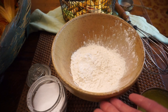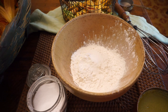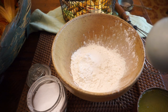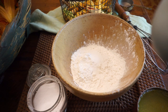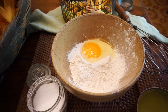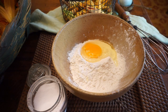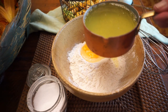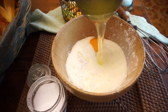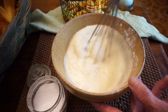So, 1 cup of flour. I'm using cake flour in this case. 1 teaspoon of salt. 1 egg. Doesn't have to be a blue egg. It's just that that's what my hens lay, blue eggs. And 1 cup of carbonated drink. Whisk that together.